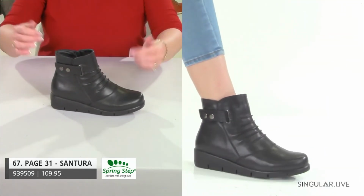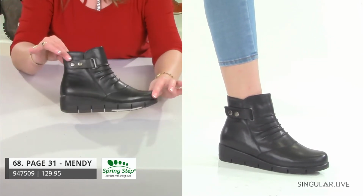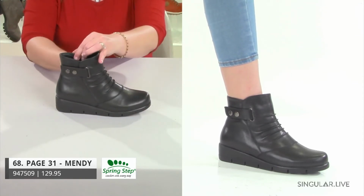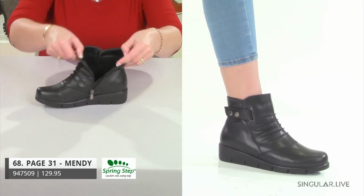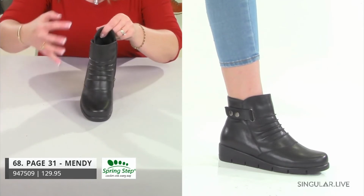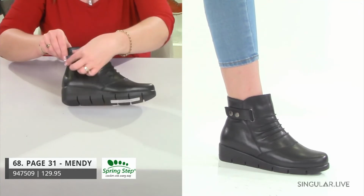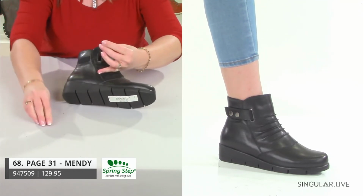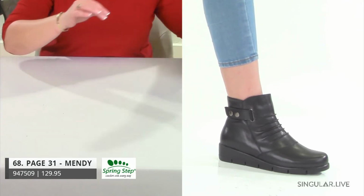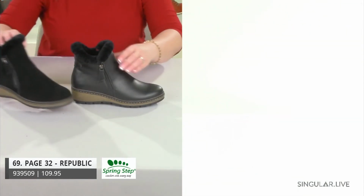Okay, let's get into a new style now. So this is style Mendy. And as you can see, she has a really nice, cool outsole. We're sticking with the wedges. We know that that works very well. Inside zip, and here what we did was just a little bit, it's almost a really pretty pleat, not so much the rouging, but the pleat here. And then of course you have your inside zip. I just want to show you here. You have a little bit of a hook and loop right here, where obviously you can have a little bit more of the adjustability. This next style here is Republic, and she is brand new.